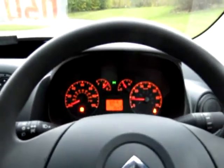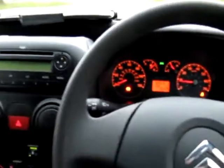And it drives, like I said, exactly as it should. I'll just show you now some more documents. There is a Citroen wallet here with an owner's manual in, telling you what all the various systems on the van do. We have a service book from Citroen.